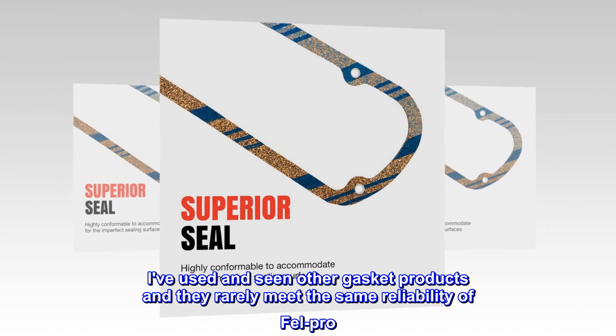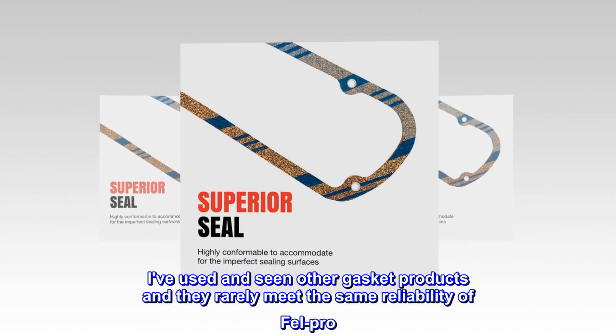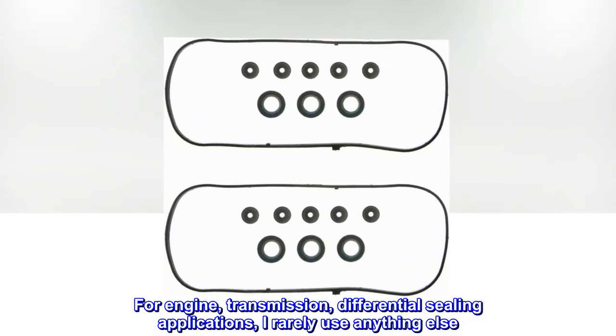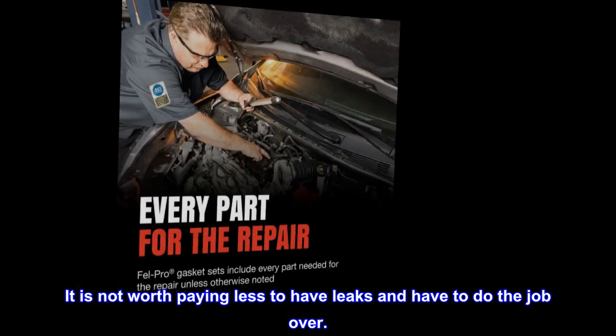I've used and seen other gasket products and they rarely meet the same reliability of FelPro. For engine, transmission, differential sealing applications, I rarely use anything else. It is not worth paying less to have leaks and have to do the job over.